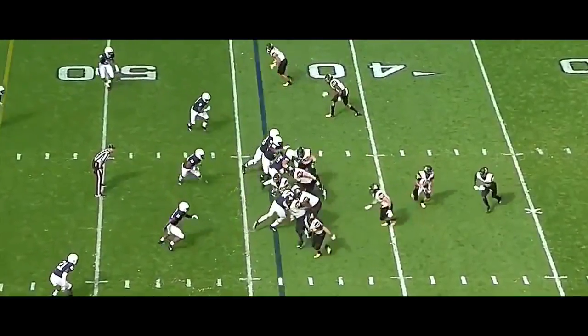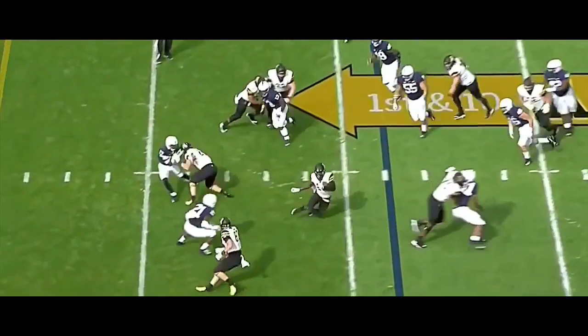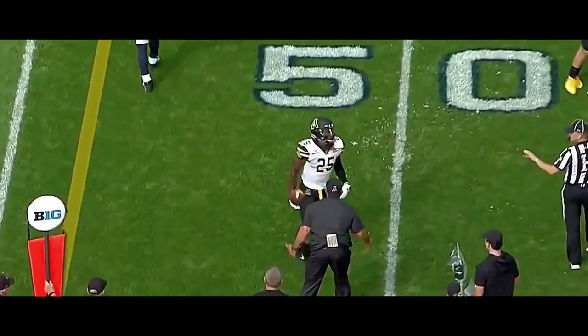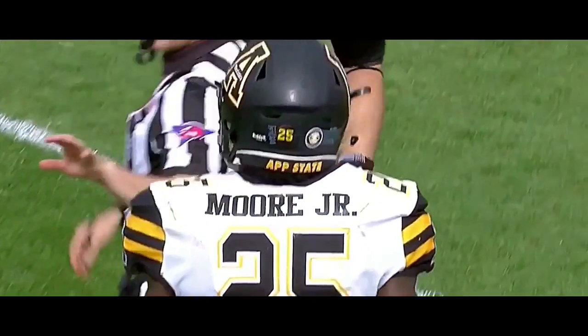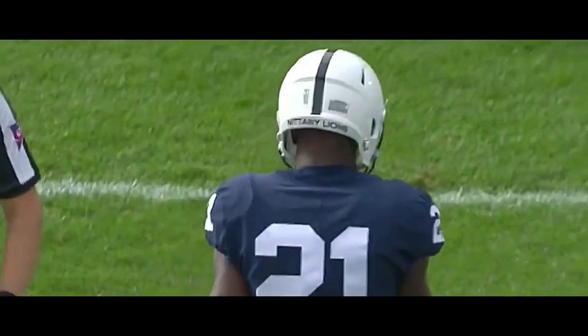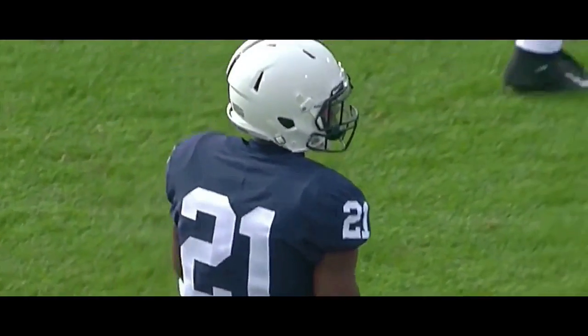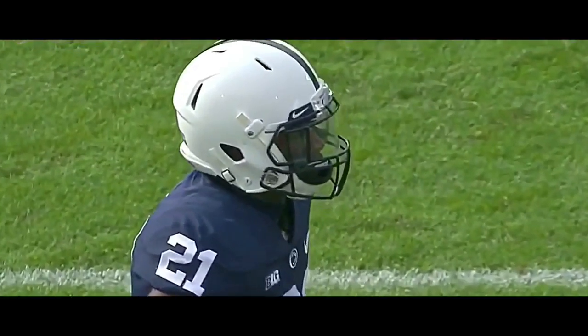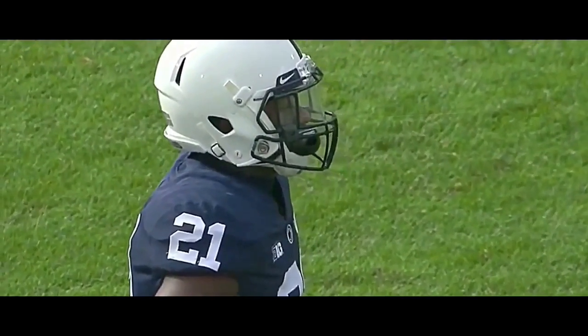I like that. From the 44 on first down, Jalen Moore trying to get to the outside, and a good ankle tackle by Oruwariye. That was an excellent play because there was room to the outside for Moore. Yeah, so Micah Parsons jumped to the inside on that thing and gave up the outside. Oruwariye did a great job of working off his line.